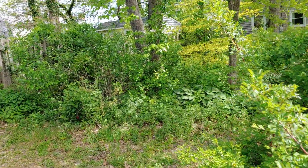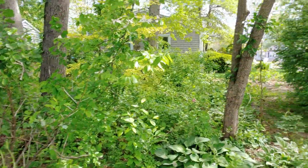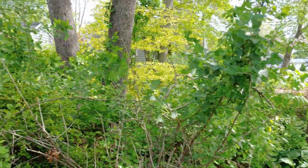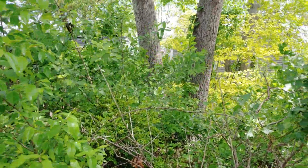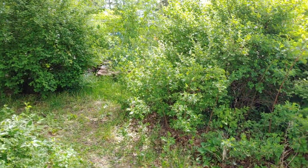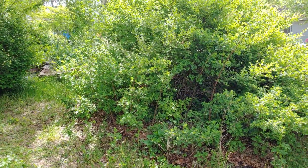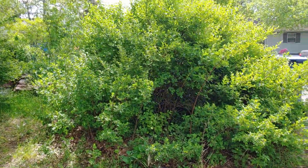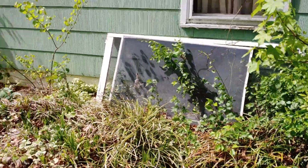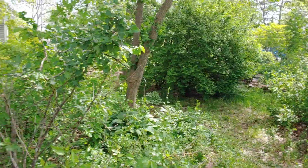So this is the front side yard of my first permaculture garden, and I know I was rambling on a lot about it, but there's so much work to do, and there's so much to reclaim and to share with friends, and I really am looking forward to rolling up my sleeves and digging in and making this property beautiful again and productive again. It's productive now, it's just not beautiful.